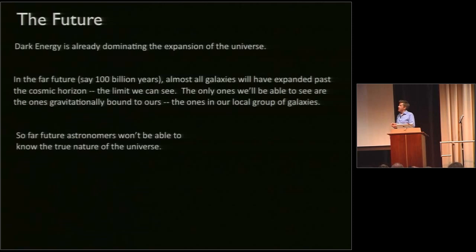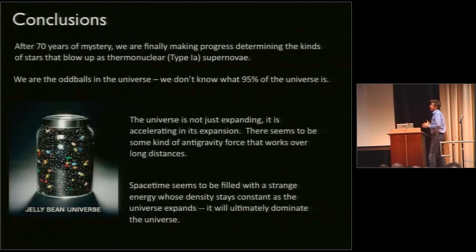But what I do know is that after 70 years of mystery, we are finally making progress determining the kinds of stars that blew up as thermonuclear type 1A supernovae. And we are the real oddballs of the universe. Most of the rest of the universe, 95-96% of it, is this mysterious stuff. Some of it's dark matter and some of it's dark energy. So it's kind of like this jelly bean jar here where most of the stuff in it is this mysterious dark stuff, and we are just the tiny little oddballs.